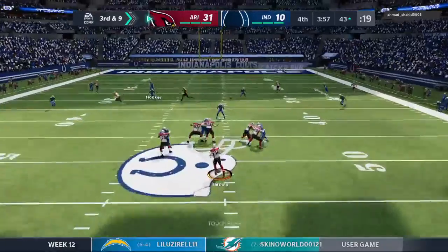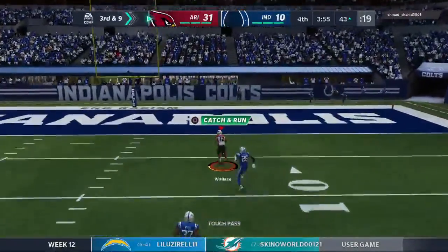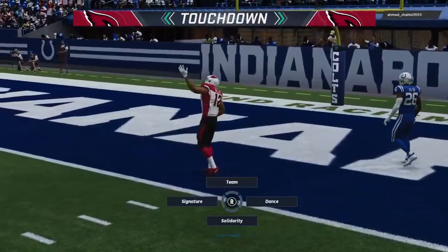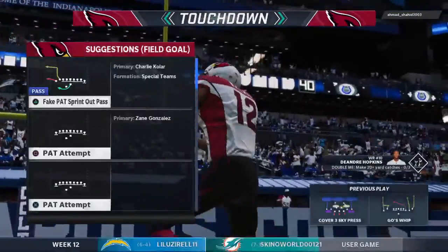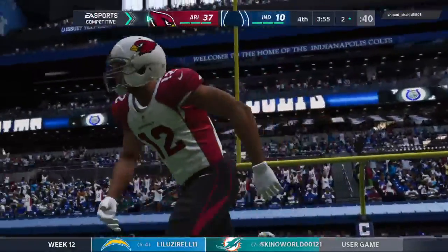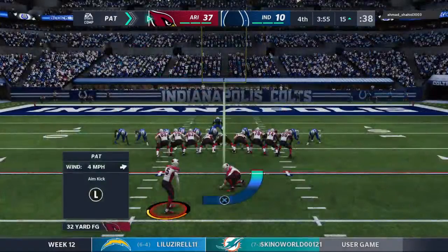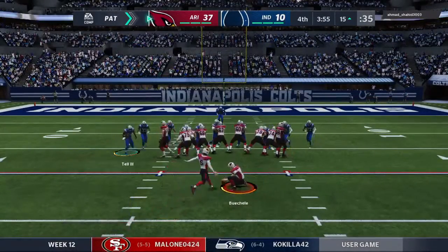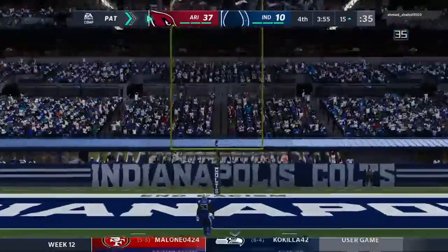Throwing here on 3rd down, Darnold. He's going to wind up and this is taken in at the 5. Touchdown, Cardinals. A big play there. His 5th touchdown now on the year. And the Cardinals push further out in front as that lead just swells and swells.